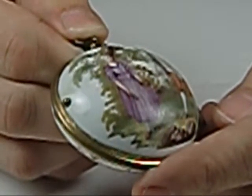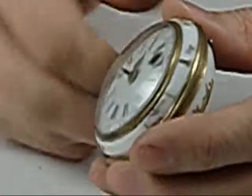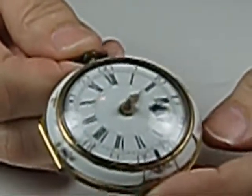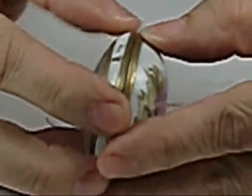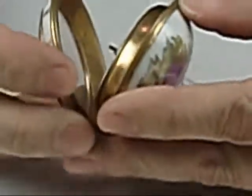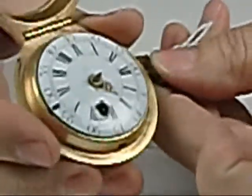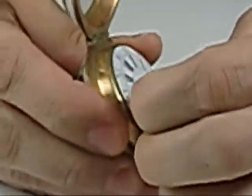Strasbourg had its own enamel factories in the mid-18th century, and this watch is circa 1750 based on the maker's name and the style of the case. There were some very important porcelain companies that developed as a result of the Strasbourg factory.